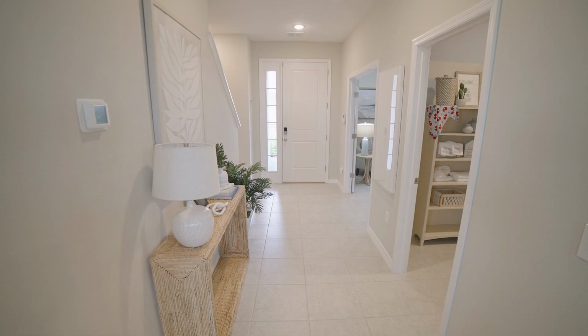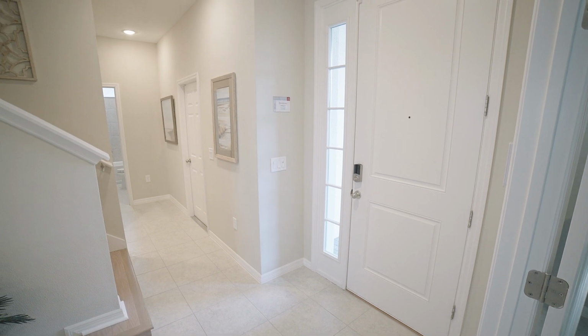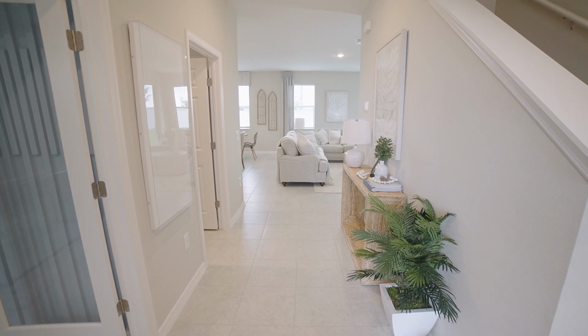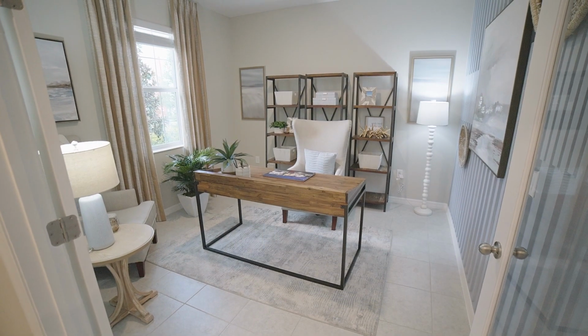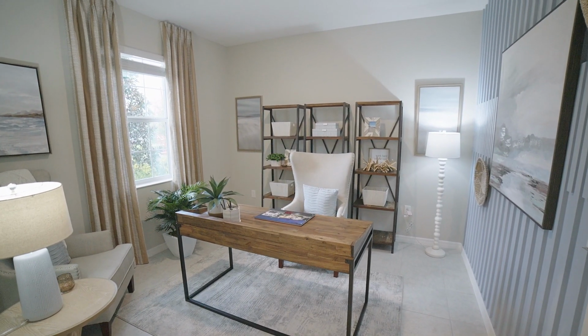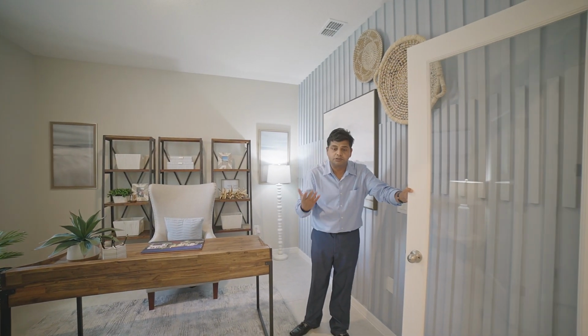As I walk in, you have this 8-foot door, which is actually standard. Your ceiling height is about 9 foot. As I walk in, these are the tiles, which are also standard, so you don't have to upgrade. Then you have this open space, which is something you are going to have. The upgrade is in regards to these double doors that you see. This is something you can always do later.